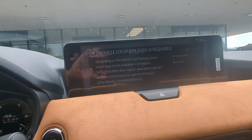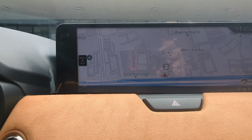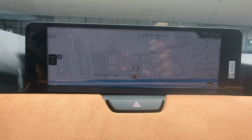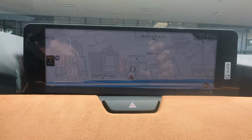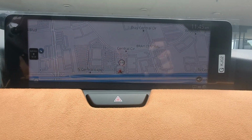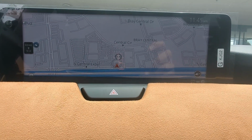navigation is going to give, okay, as you can see, nicely detailed, nicely finished, really, really nice. Of course, you do have your menu to your left. You do have your current time up there to the top right, your compass down there to the bottom right, and of course, some extra things to the bottom right as well.